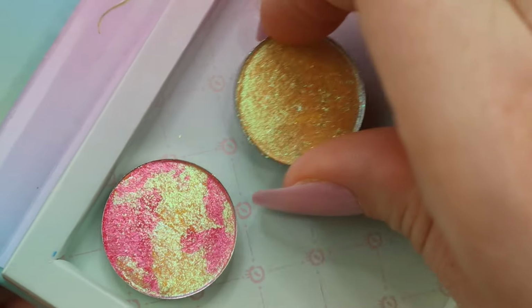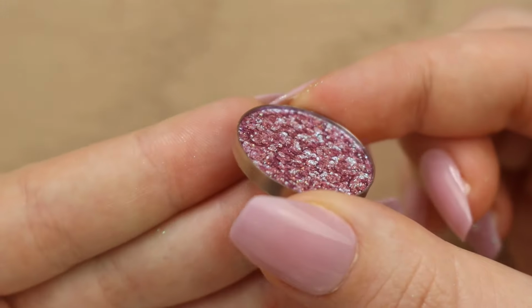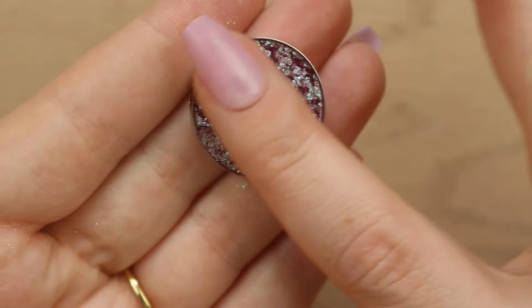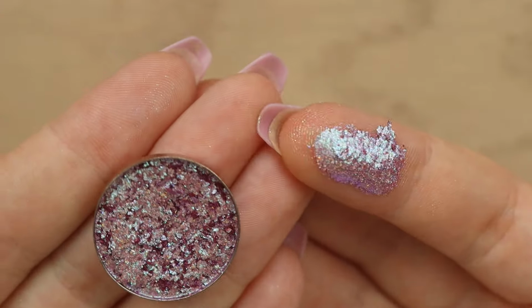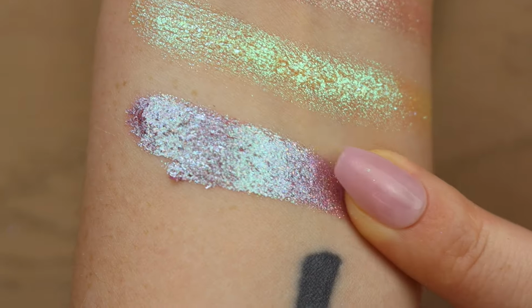Wow. Just popping them into my little palette. Next we have Star Chaser. So this looks like a pretty plummy purple base with a bluey shift to it. This one's a little bit more creamy, a little bit of a thicker texture versus the silkiness of the other ones we've swatched so far. Ooh.